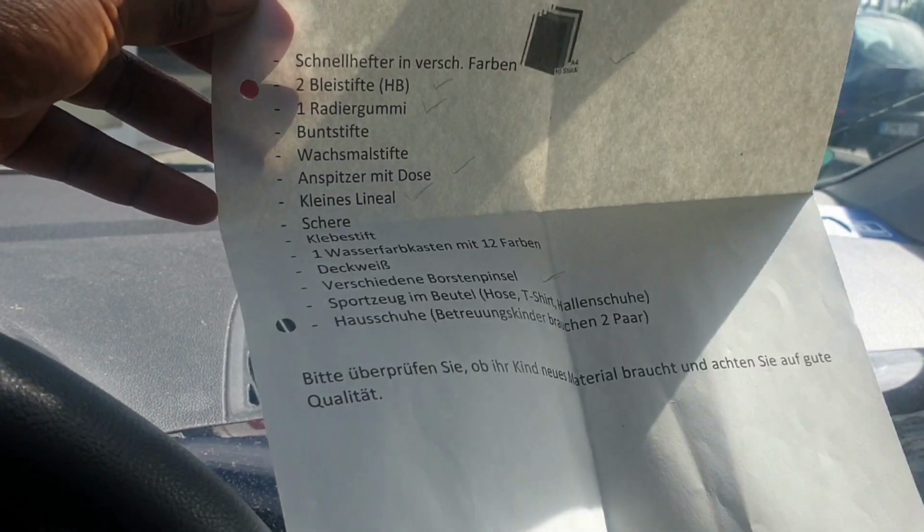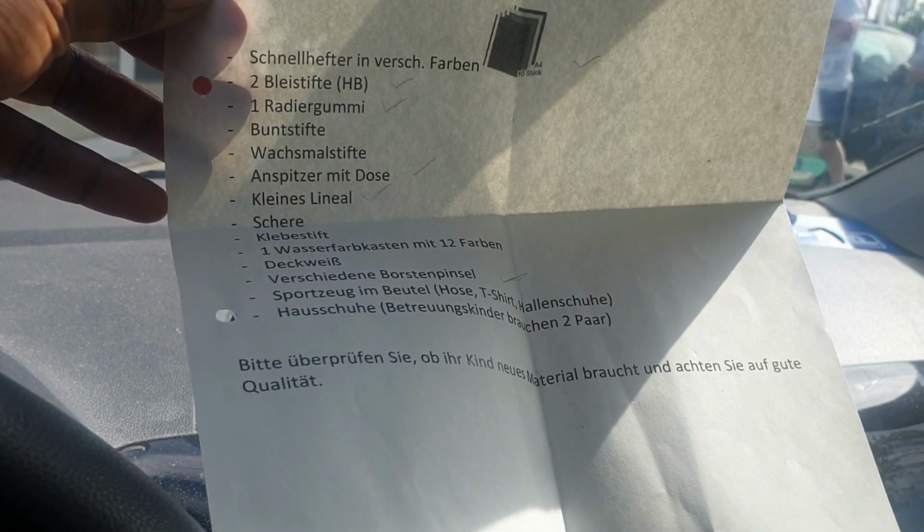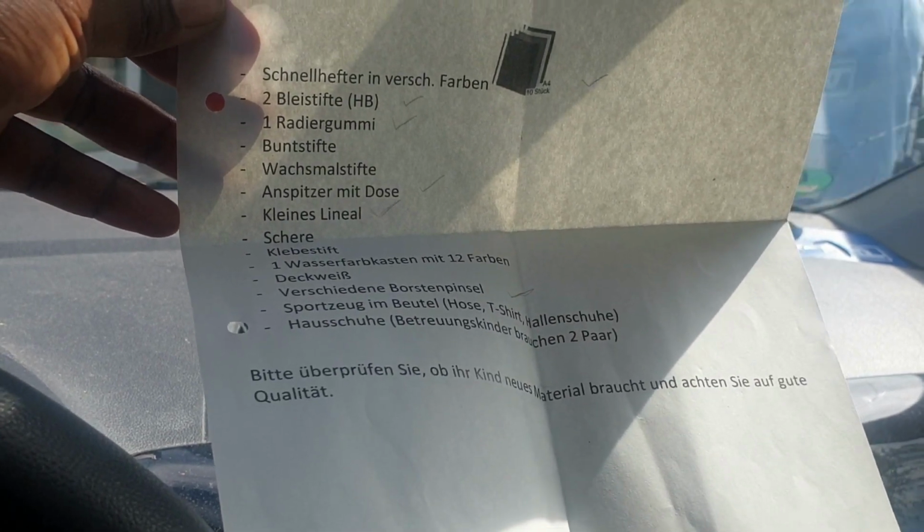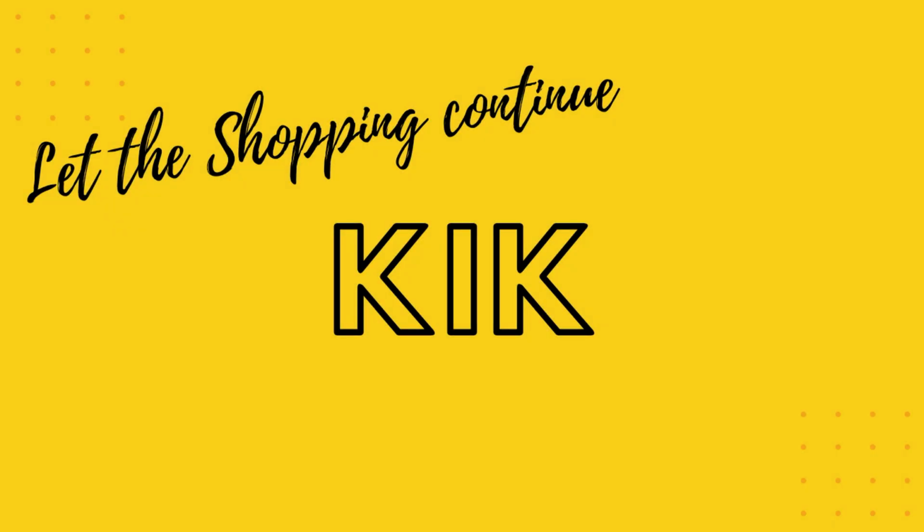So I just wanted to show you the list. Bear in mind, my daughter is going to the third class, so there are lots of things that have been left out of the list. But if I see them, I will definitely point them out.